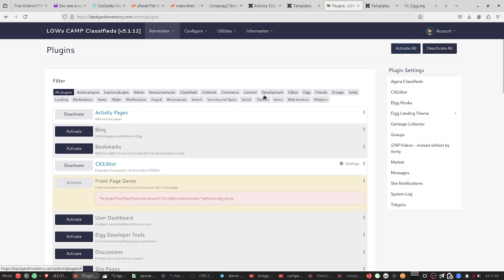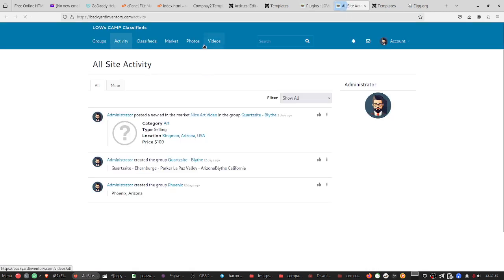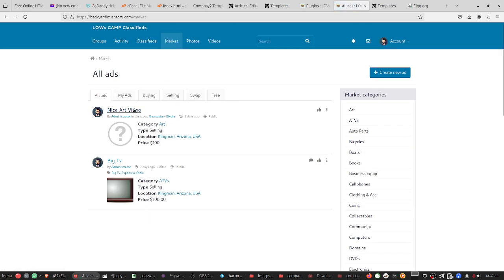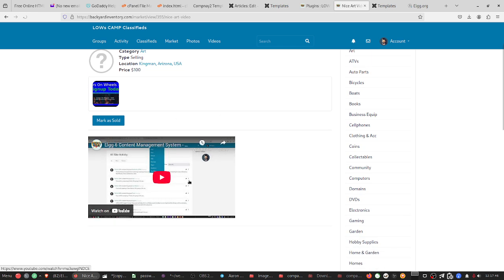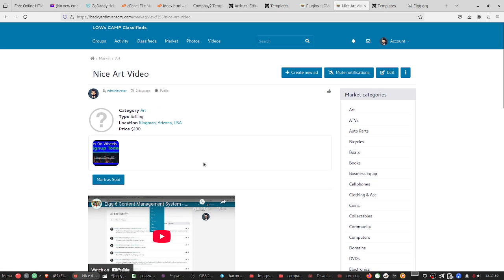Let me go ahead. Here's the administrator on this Lowe's Camp Classified system I got. This one is set up with classifieds, this part, or you can do another plugin which is Market, and it has video. I can put videos anywhere on these things. It takes a special plugin to make that happen.